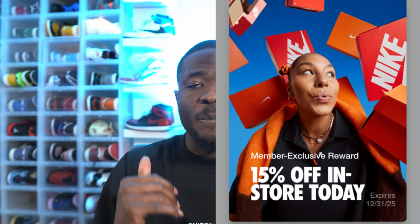So let's break this down. You got the sneakers on the back wall. They're at 30% or 20%. Then you tack on an additional 15%. Right there, you're getting the sneakers for dirt cheap. You're getting them for so cheap. The probability of you having big profits is much higher because you're buying them for a lower price. So that right there is so critical. So make sure you have a new Nike account. If not, ask your wife, your friends to have a Nike account. Therefore, you can use that 15% off, and that is huge.